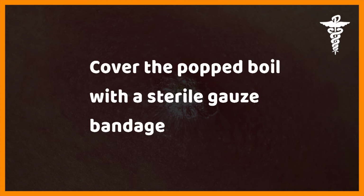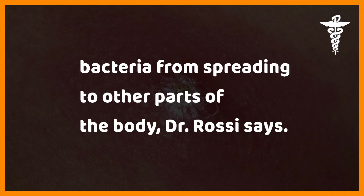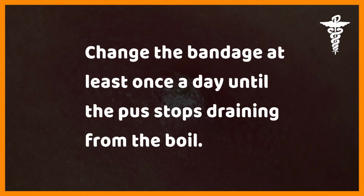Cover the popped boil with a sterile gauze bandage. Once the sore is cleaned out, cover the boil with a loose gauze bandage to prevent the bacteria from spreading to other parts of the body, Dr. Rossi says. Change the bandage at least once a day until the pus stops draining from the boil.